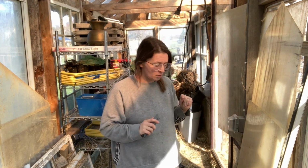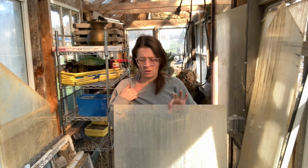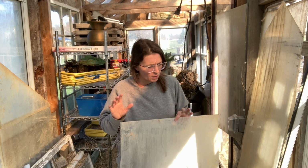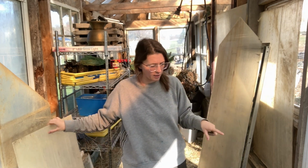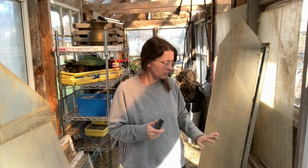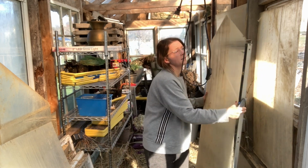So what I'm going to do is, this is paneling from our old greenhouse. We had one of the old aluminum ones, and some of the spots where I've done the board and batten aren't very tight. There's still some airflow, so I'm going to use this as a recycled material to tighten those up.